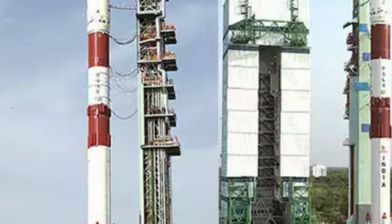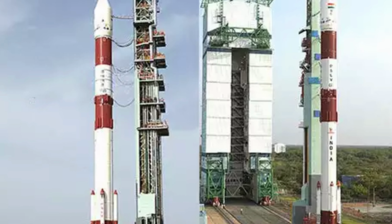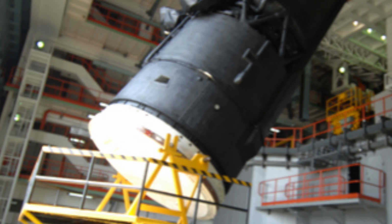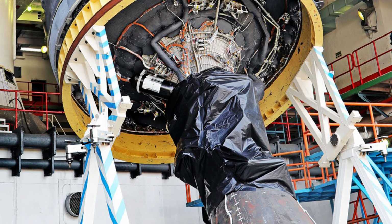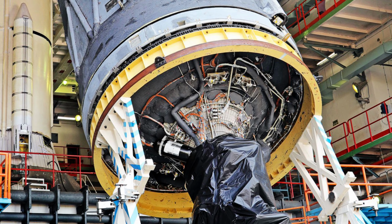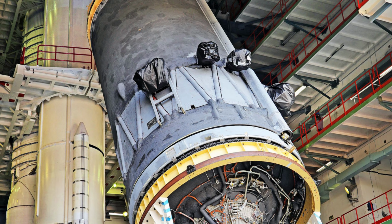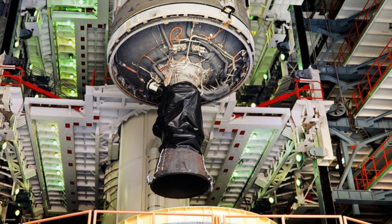NGLV will provide greater payload capacity and efficiency than the existing launch vehicles such as PSLV, Polar Satellite Launch Vehicle, and GSLV, Geosynchronous Satellite Launch Vehicle. ISRO aims to make NGLVs more affordable, so as to reduce the cost of space missions. This can be an attractive option, especially for private companies and international customers.